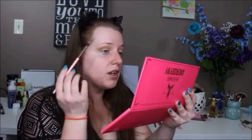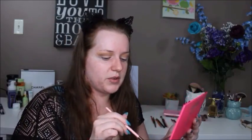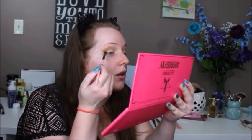And now that that's done, I'm going to do the inner and outer corners, and I'm going to start with the outer corner first.